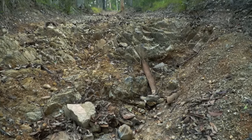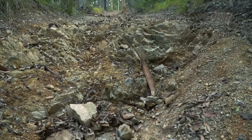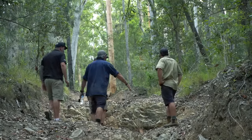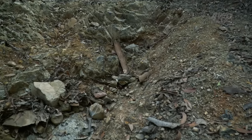The next challenge, well, it's straight up. The terrain is what you can expect to find on most of the Great Dividing Range, especially around Coffs Harbour and Kempsey. It's straight up and down, steep little pinches with big ruts thrown in between.